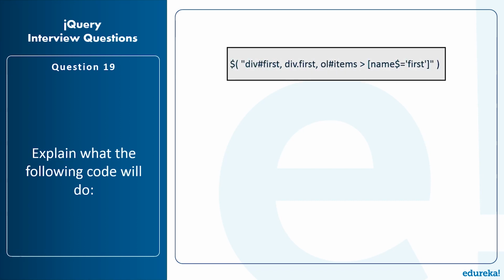So here you can see that there's a code which is $("div#first, div.first, ol#items > [name$='first']"). Now this might look a little confusing with all the div#first and then div.first and then ol#items. Ol here is the ordered list and then it has a name$='first' inside the square brackets. So now what does this particular code do?